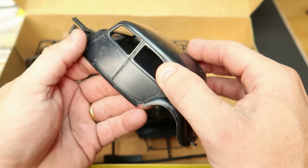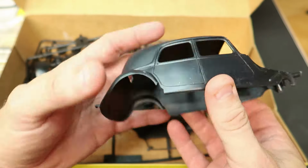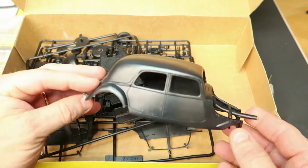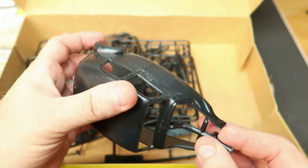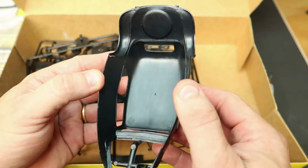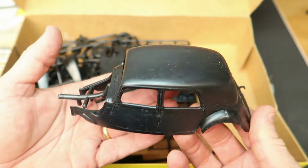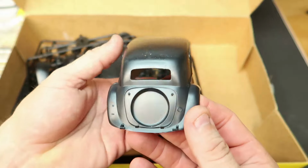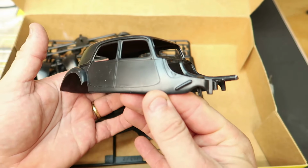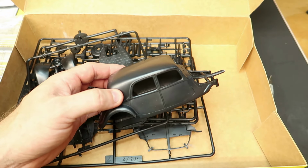So here's the body. Got some scratches on it, but that's okay. They'll come right out. Heller makes a really thin body. Not that I knew that. I've got some Heller kits, but I really never paid attention. But the plastic is super thin, which is no problem at all. And I bet this comes from some pretty old molds, to be honest with you. Look at that, man. That's cool. Single piece body.